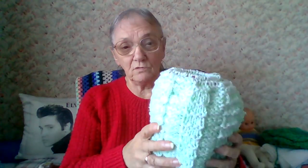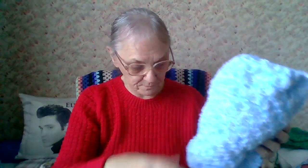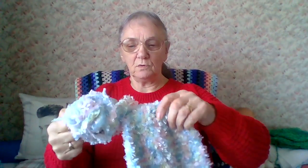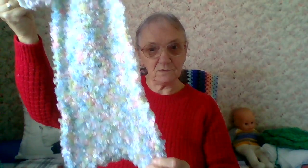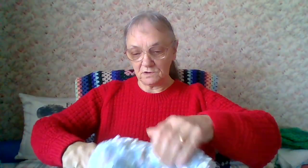So this is the green and white one that I've done 4 rows on, and the blue and white one that I've done 4 rows on. Put those down. Now I'll put them back in the bag. They take up all the room in my project bag. And then I had to join another ball to this, but I've done a few more rows on that as well. So that's coming on.